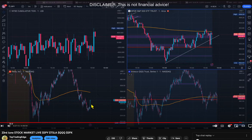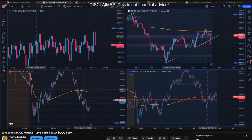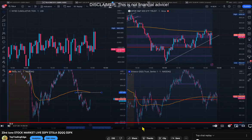Man, look at the Tesla. This is how you trade Tesla. VWAP is the target, Tesla. VWAP is the target, and I'm going to show you the money, man. You heard that? That's the confidence. This is how I talk, folks.